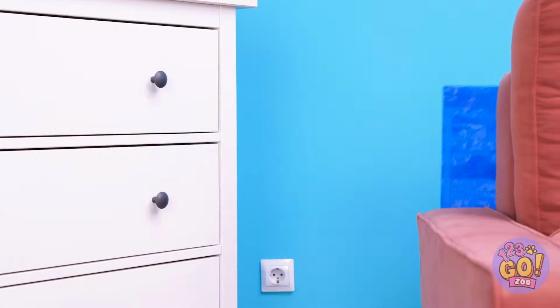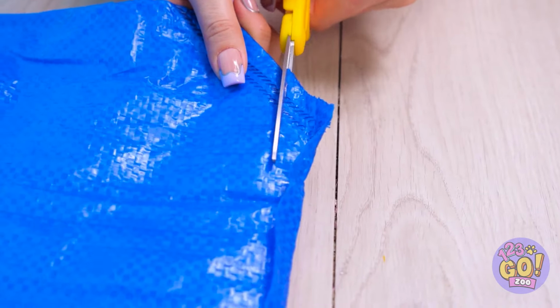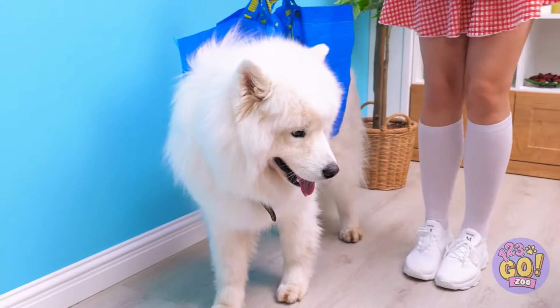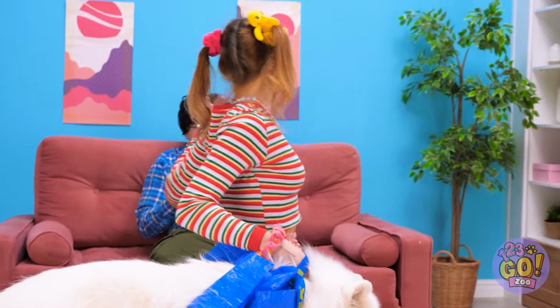Of course! I just need this. And a pair of scissors. This is gonna be brilliant! Never even used this thing anyway. There, check it out! Ready to go for a ride? This way! Bye, Dad. Going on a walk.